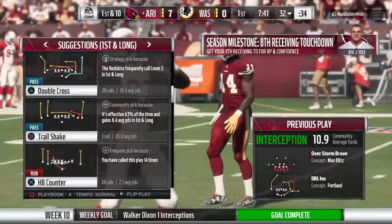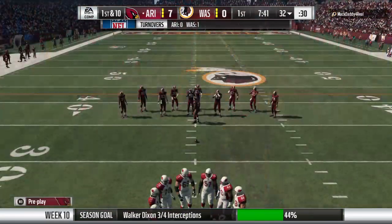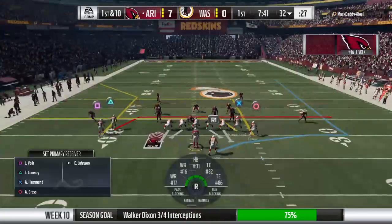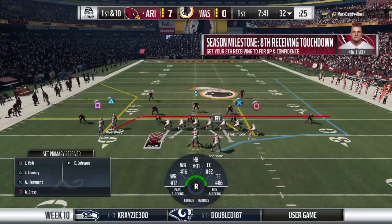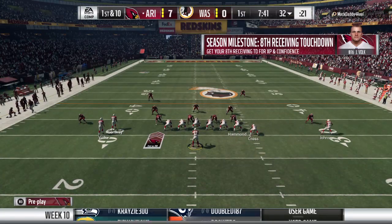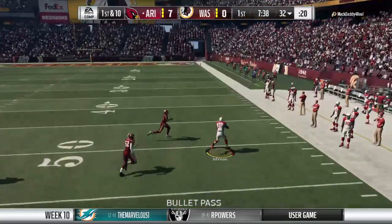Well, surprise, surprise, partner. No, we know it's not a surprise. When you try to complete a pass against this Cardinals defense, there's a reason that they are known as the no-fly zone. Let's go. 3-19. They'll come out throwing here on first down.